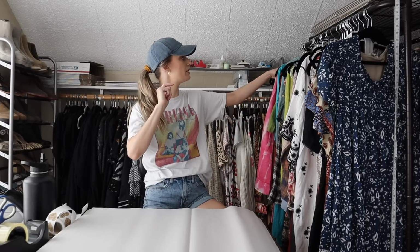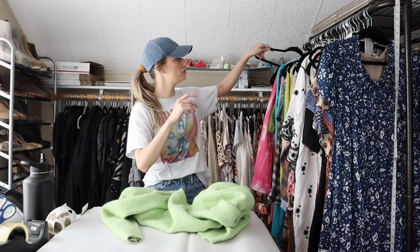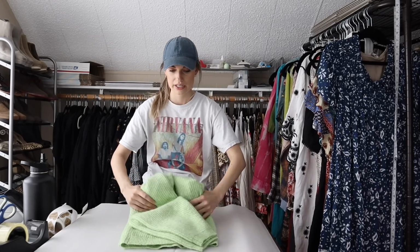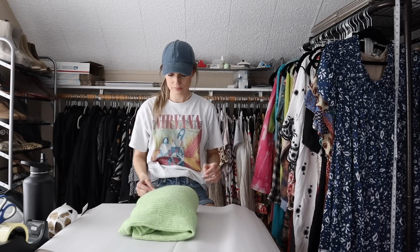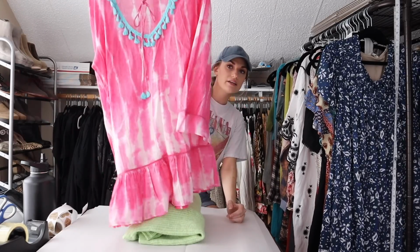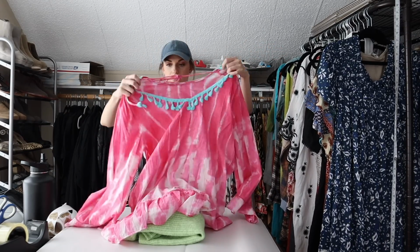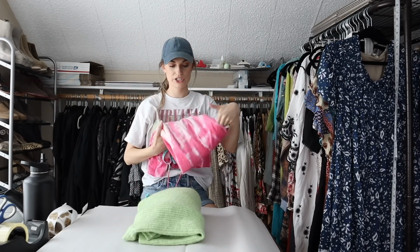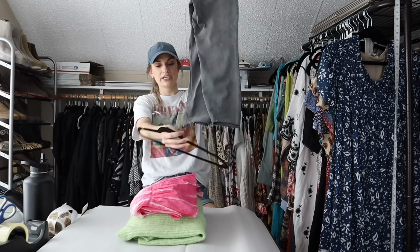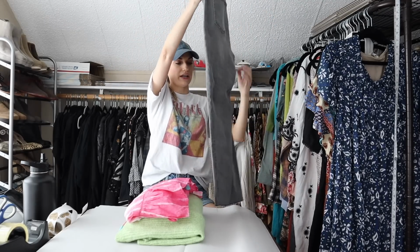Okay, now we have a 3-piece bundle. First off is this New Tags Topshop, very soft and cozy wool blend open front cardigan. This color green is definitely trending. Second piece is this very fun tie-dye top with a turquoise woven tassel trim. You can't get more beachy than this top. This is so cute. And lastly, a very exciting find, these New Tags Spanx pull-on gray jeggings.